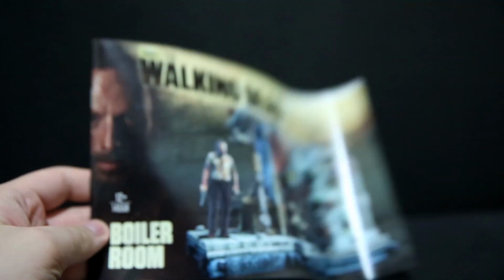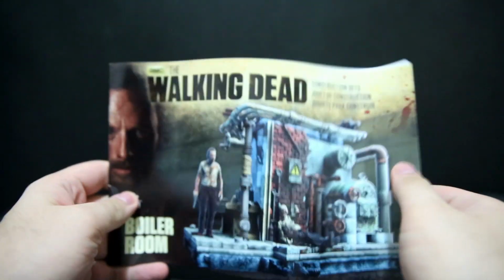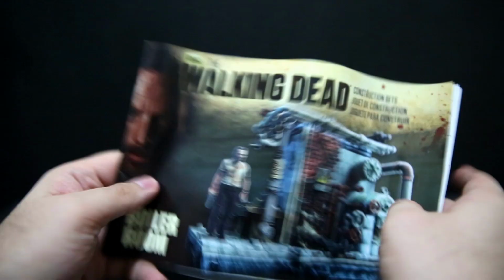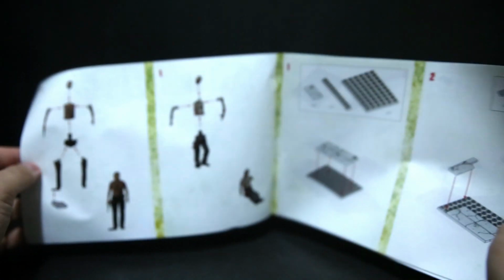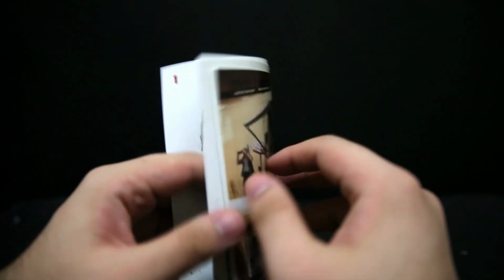Now the instructions. They should have just copied Lego's instructions, because this isn't good. Now, the print and quality of the paper is pretty decent. It's sharp and detailed, and the whole book feels strong enough for an instruction manual. Not too thick, not too flimsy. Inside there, you get sort of digitized images of all the pieces and such.